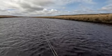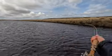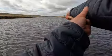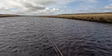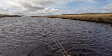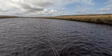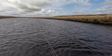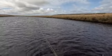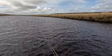I've not had any interest yet, if I'm brutally honest, but we're getting there, getting some good distance on the cast. Not that that's always necessary. Fix the line. There's certainly worse places to be stood. My feet are a bit chilly, my hands are a bit chilly, but everything else is nice and warm, which is important.